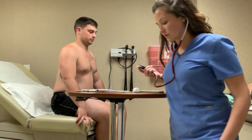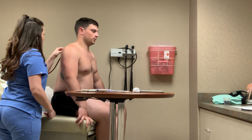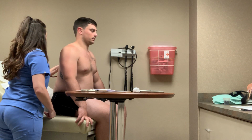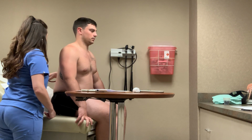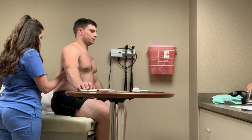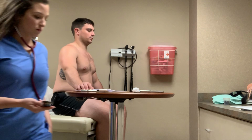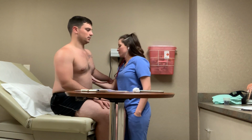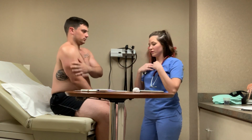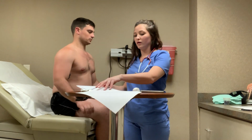Okay, I'm going to go to the back. Underarm up here. This side. Okay, so I can hear bronchial breath sounds through the upper lobes, bronchial vesicular throughout the middle, and then vesicular breath sounds throughout the periphery. I didn't hear any wheezing, it just sounded clear throughout.